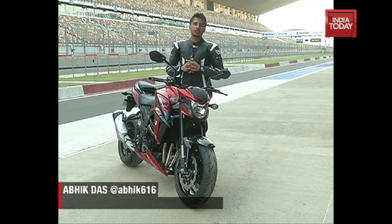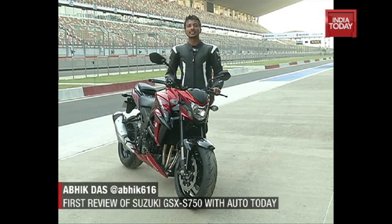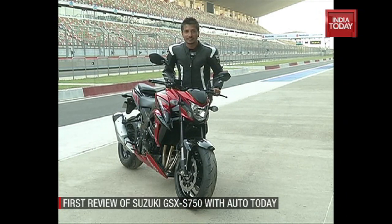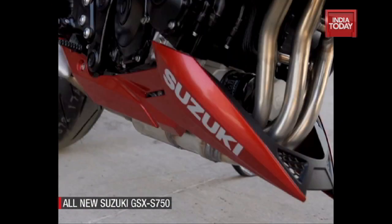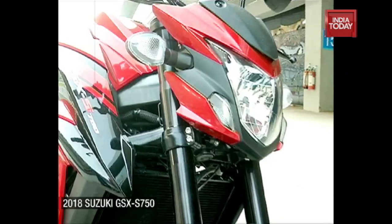Now we're here at the Buddh International Circuit to ride Suzuki's brand new GSX-S750. The new GSX-S750 takes aggressiveness to a whole new level.